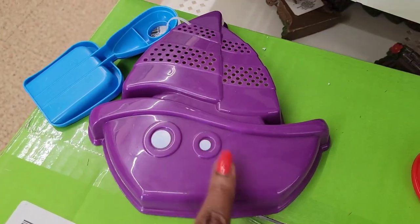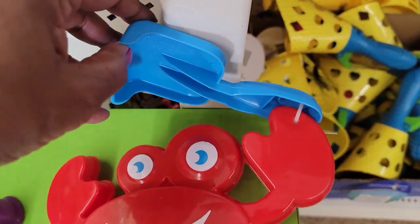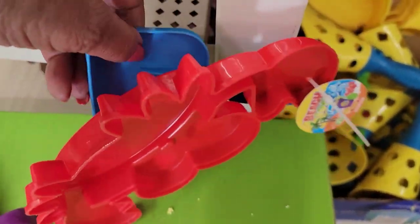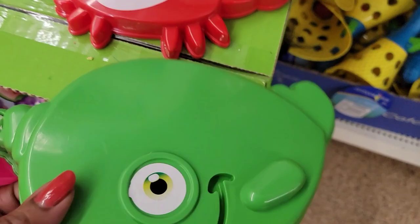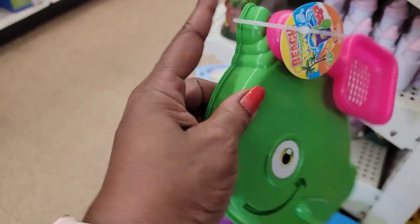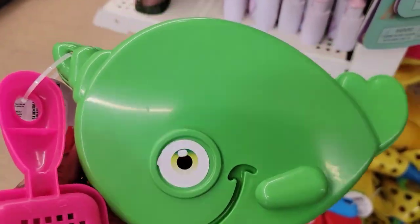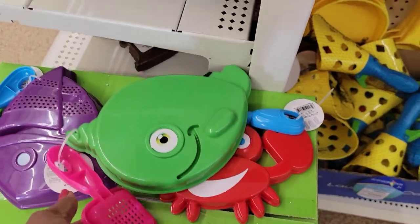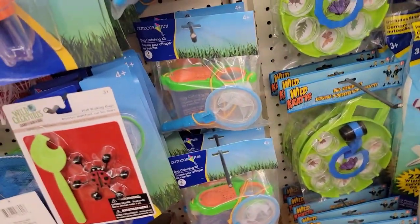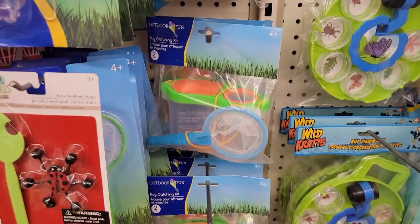That is so cute. That's the ship. Then they have the Red Lobster with the blue shovel, I guess. And this one's cute. It looks like the whale with the pink strainer. Aren't they cute for the kids in the sand and the beach? Oh my God. Dollar Tree is doing it up with these summer toys, y'all. I just can't help it. We've seen all these, but I got to show it again.